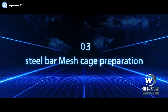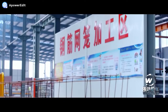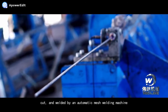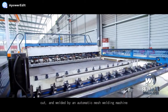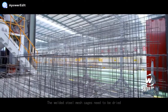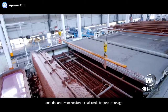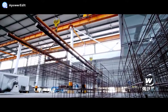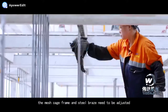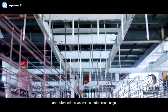3. Steel bar mesh cage preparation. The coiled steel bars are straightened, cut, and welded by an automatic mesh welding machine. The welded steel mesh cages need to be dried and do anti-corrosion treatment before storage. After pull-out brazing, the mesh cage frame and steel braze need to be adjusted and cleaned to assemble into mesh cage.